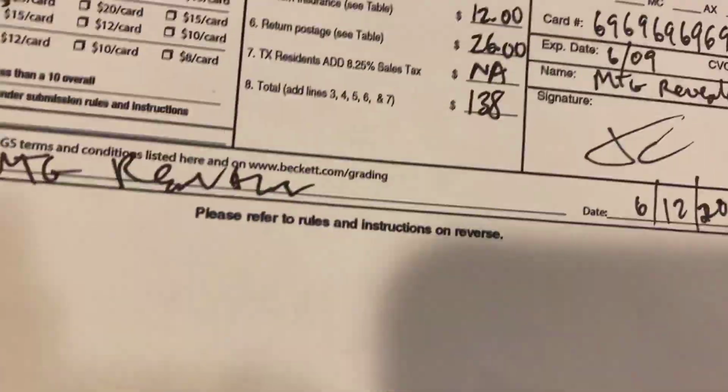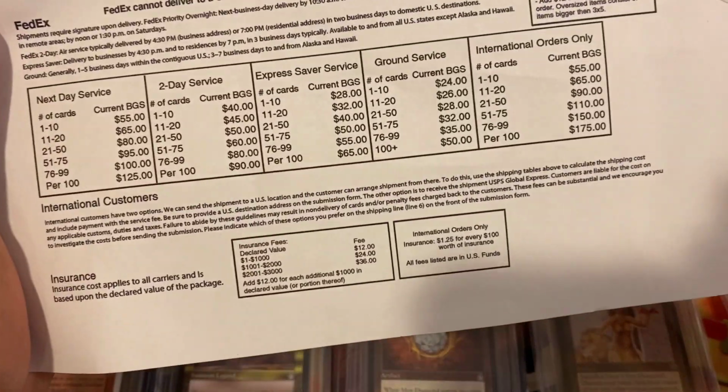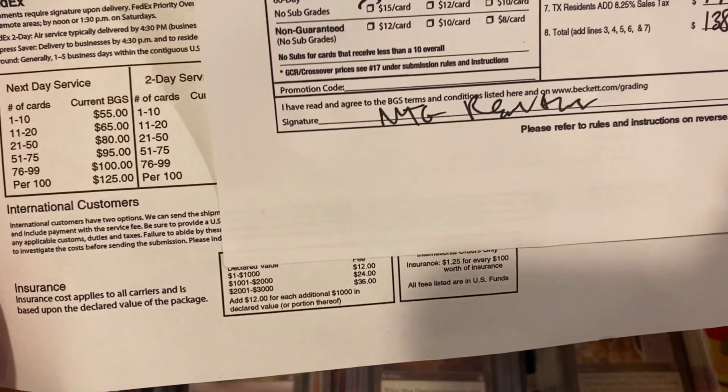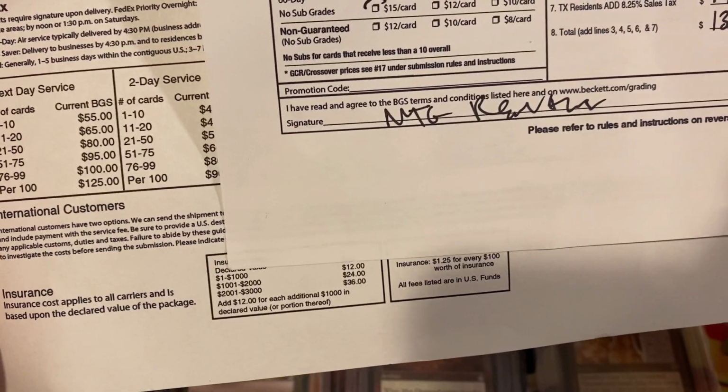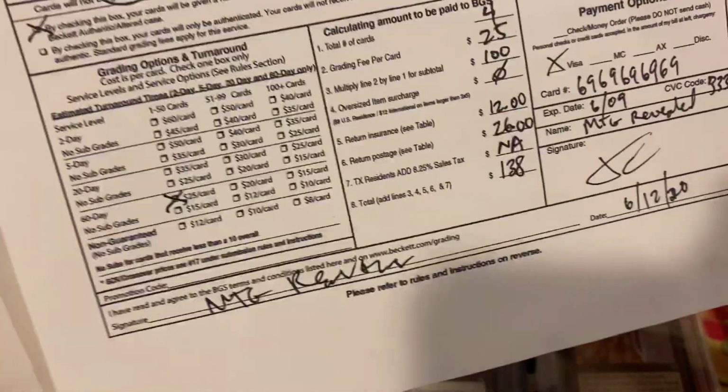Return insurance, see table. There's a second page that prints out when you print out the form, and it's the table here. Depending on the total overall value of the cards you send out, that's the fee there. And I'm going to put $12 because let's pretend it's under $1,000.